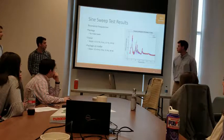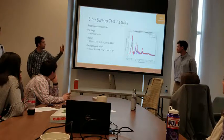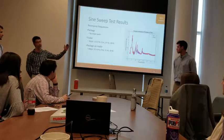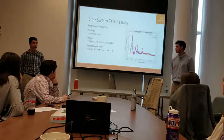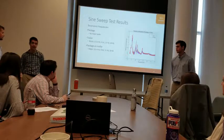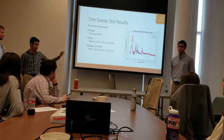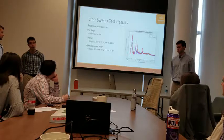And so you can see that the frequencies aren't changed. The red is the package, blue is the trailer. The package is just right on top of the trailer in most cases. This is accurate with what we did with the package by itself, as we didn't see any resonance frequencies of the package itself on the trailer. We just saw a flat line, or not a flat line, but an even distribution at all frequencies.